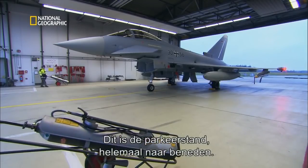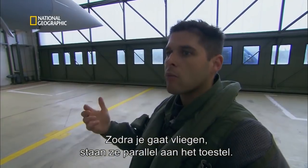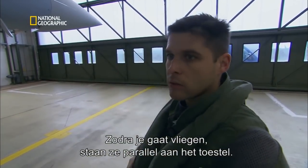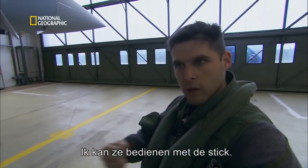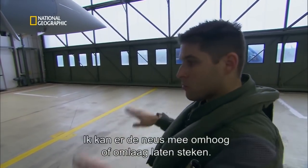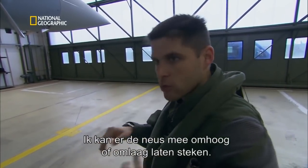This is basically the parking position, which is all the way full down. As soon as we enter the flying mode of the airplane, they go streamlined to be aligned with the whole airplane. And then I can control these directly with the stick as well. If I pull aft, they move upwards, so to allow the aircraft to raise the nose. If I push forward, same goes down with the nose.